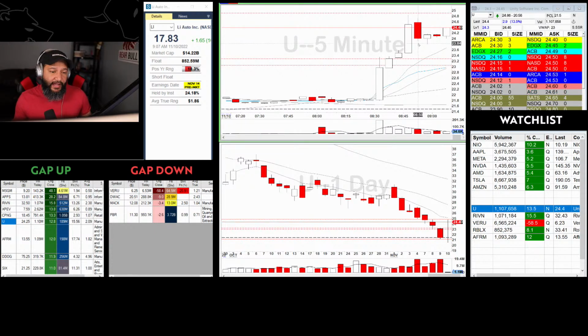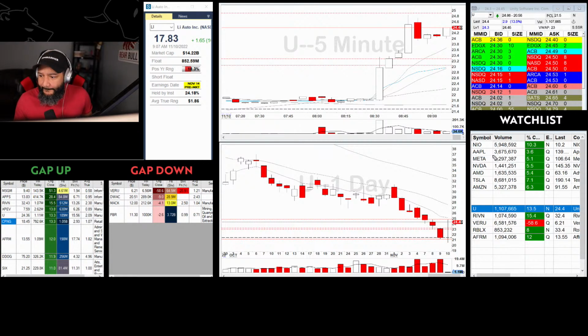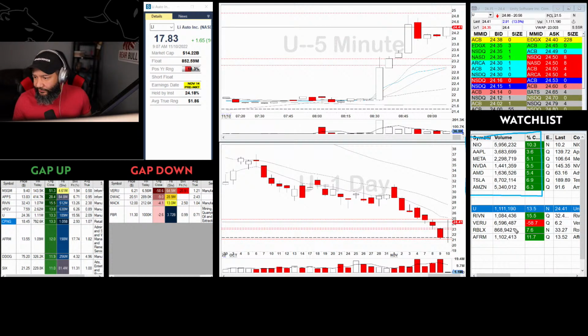And if they had great guidance, which I don't know if they did based on this, that can fuel this thing. So 1.1 million shares traded right now, up 13.5%. That's good. I have them here as a possible. But again, it's going to be tough to beat this list, guys. Depending on your style and what you like, you can pick and choose what you want to have in your list. But I already have one too many, and these all look really good this morning.